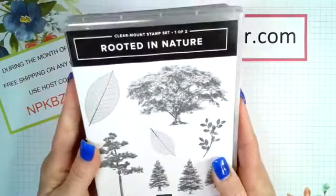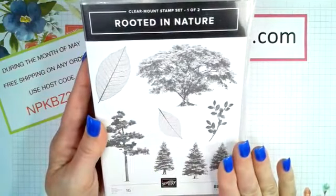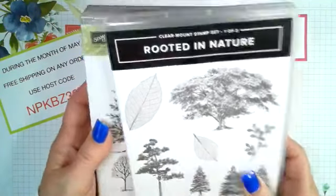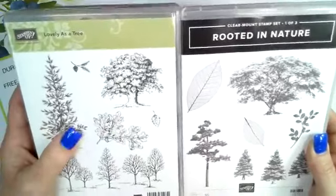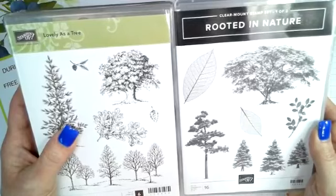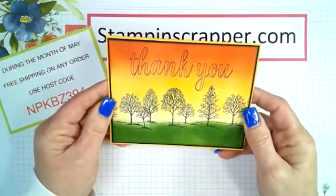Look at this, Rooted in Nature. No, it came out in the 2017 holiday catalog. I take that back. This is Rooted in Nature. Isn't that beautiful? If you go on my blog for my blog post today, I did Goodbye, Lovely as a Tree, Hello, Rooted in Nature. So tonight, though, I'm just going to be featuring the Lovely as a Tree, but you could easily use the Rooted in Nature stamp set in its place.